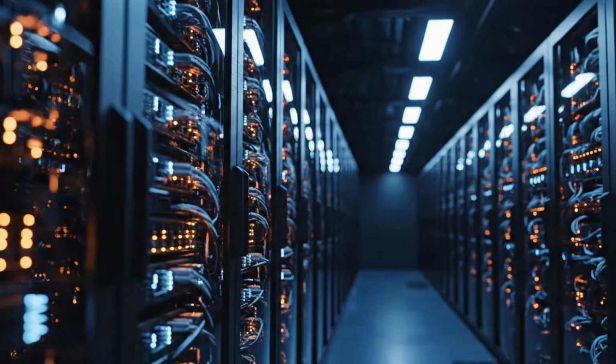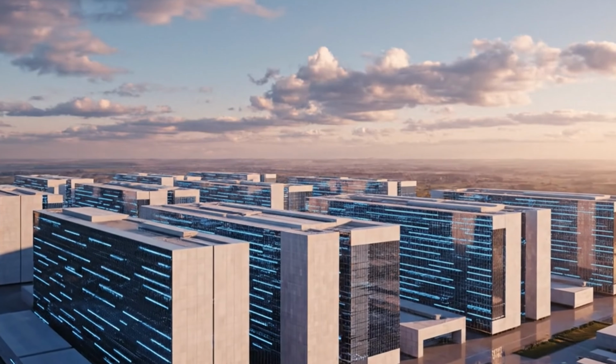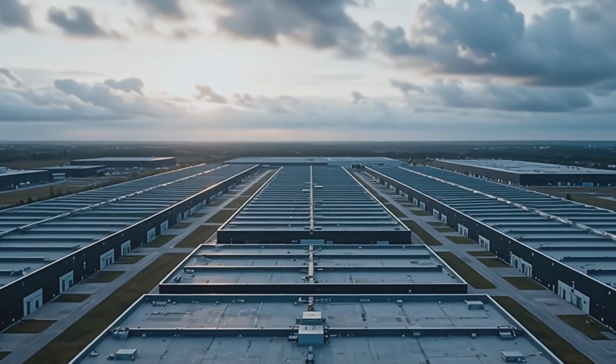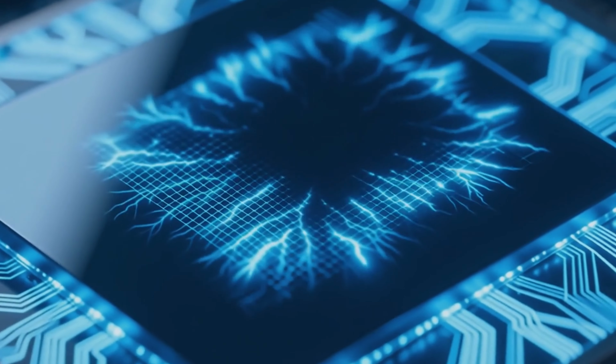Hi. What if I told you that one of the most powerful AI models is not using GPU? Google, the company behind Search, YouTube, and Gemini, decided that GPUs are not enough for their AI future. So instead of buying more GPUs from NVIDIA, they built their own version of their chip. It is called TPU, Tensor Processing Unit.